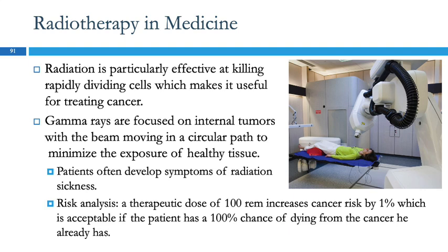Well, a 1% increased risk of cancer is very acceptable if you have a 100% chance of dying from the cancer you currently have, right? It's like, okay, well, no radiation, you die. Take the radiation, you're going to live, but you might get another cancer in the future. I know what I would choose, right? There is risk-benefit analysis in like everything that we do, and we don't even realize it. So this is one of the things that I found interesting and very disturbing during COVID-19.